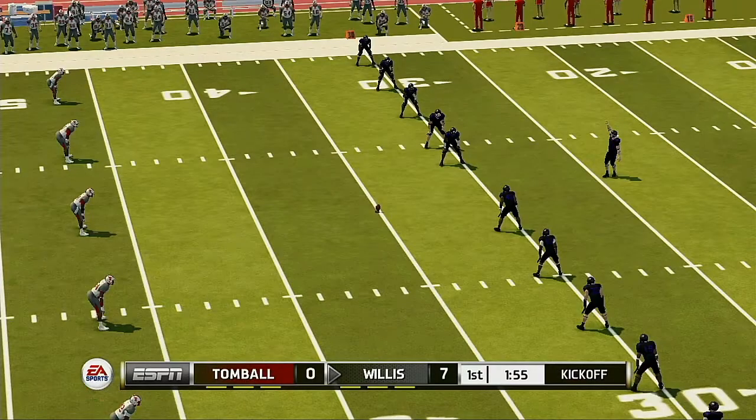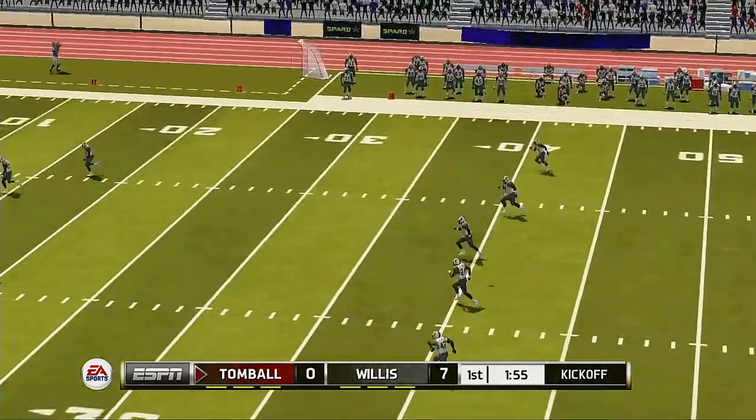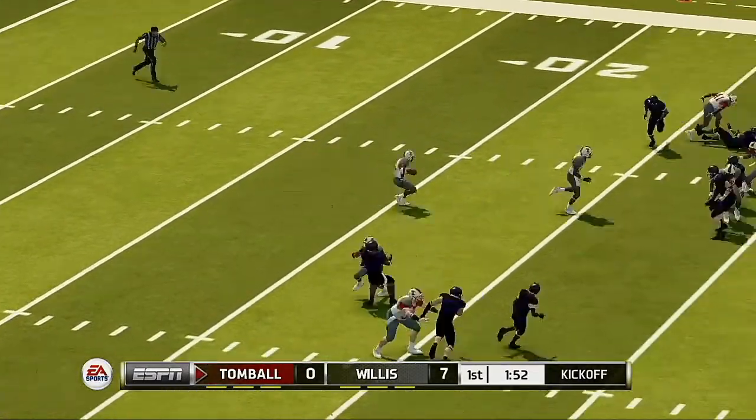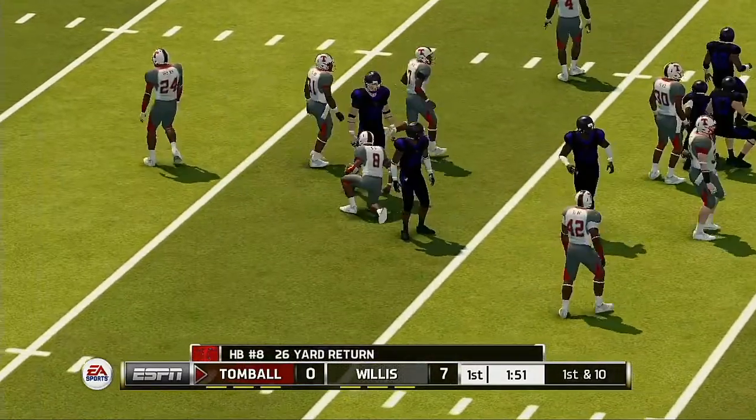Boy, this offense right now is just being physical, really controlling the line of scrimmage, and it's opening up some nice big lanes for the running backs. So our score, 7-0. It's fielded at the 2. And down he goes at the 28-yard line.